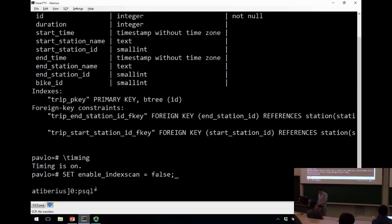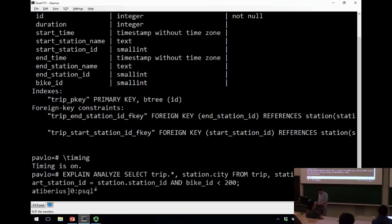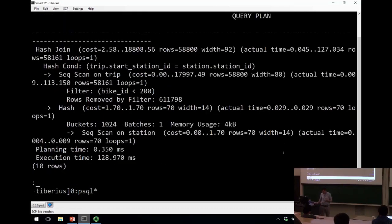So I have a really simple query here, where we will do a join between the trips table and the station table, where we have the same station ID, and we want to find all the trips where the bike ID was less than 200. If I run explain analyze, explain will dump out the query plan without actually running it. If you add explain analyze, it'll run the query and actually compute the answer, but also shows you the query plan and what actually happened when it ran it.